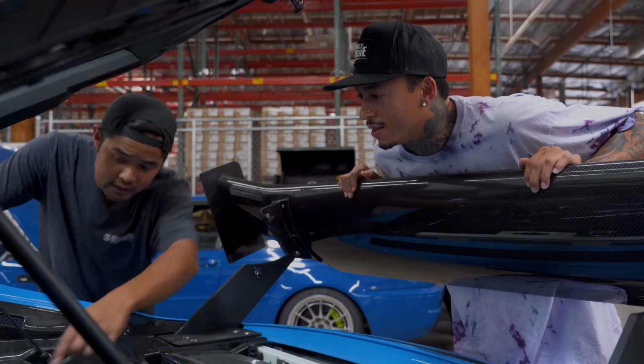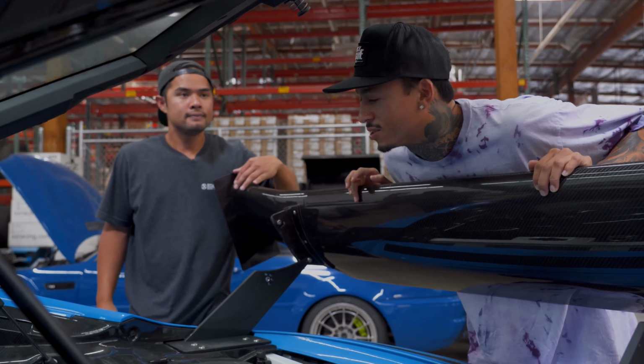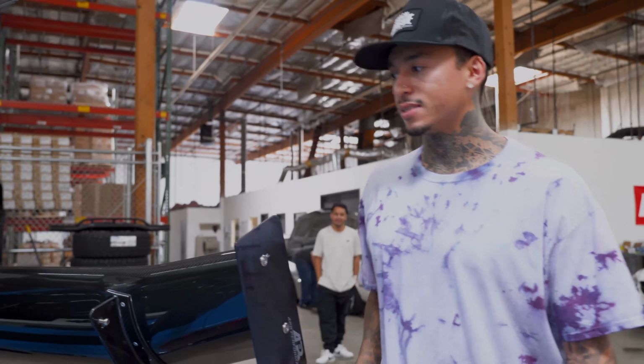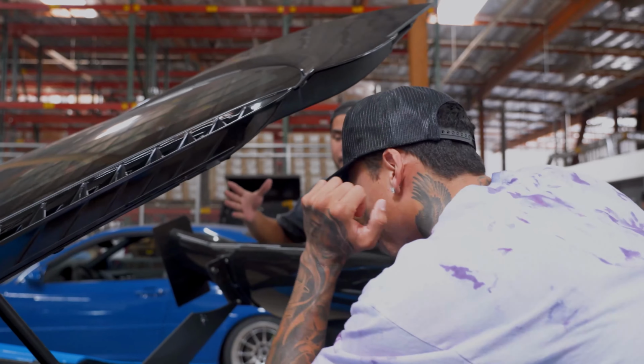Yeah. So now it's got this tiny manifold. So it's just saving a bunch of room. It's just better overall. Yeah. I feel like there was shit everywhere before, but it just wasn't even necessary, huh? Yeah, it's just a big plastic box.